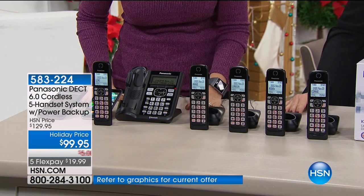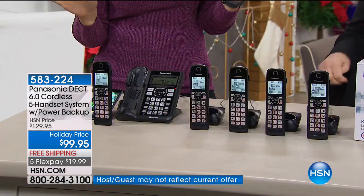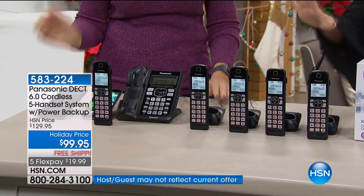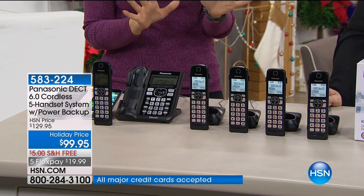We would love to hear from you if you have it. We've only got about 10 minutes to talk about this, and I tell you what, we could talk for an hour. This does everything. This is the most feature-packed loaded system we have ever offered in our history. Typically you have to decide if you want link to cell or call blocking. This system does it all.